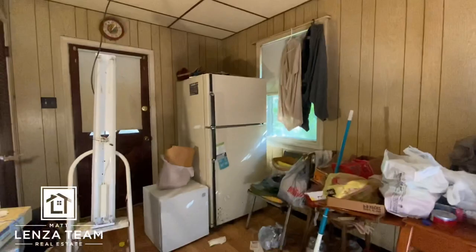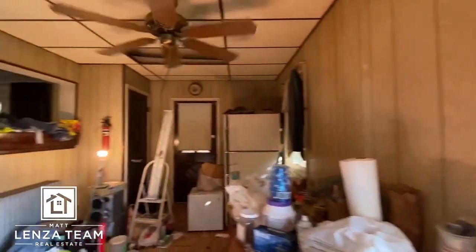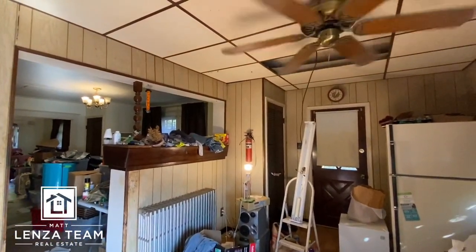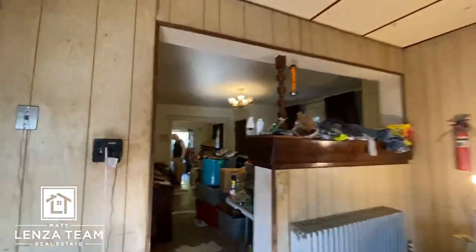Okay, so they updated this at some point. Yeah, I see what you're saying. See? Doesn't come through in the video. So that's gonna be a closet, I assume. Did you open it? No, I didn't. And then that goes out to the back? Yeah, we'll see the back. Okay. This is just to the basement? No. This is a laundry room.